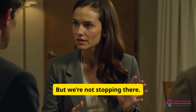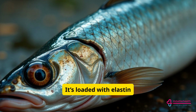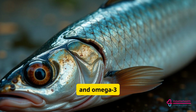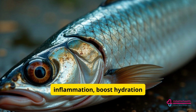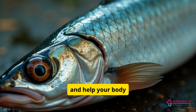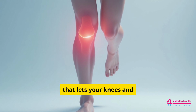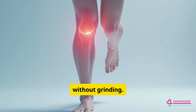But we're not stopping there. The skin of sardines is just as important. It's loaded with elastin and omega-3 fatty acids, nutrients that reduce joint inflammation, boost hydration inside connective tissues, and help your body rebuild the gliding surface that lets your knees and ankles move smoothly without grinding.